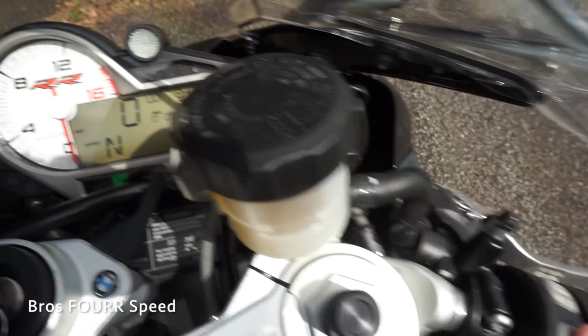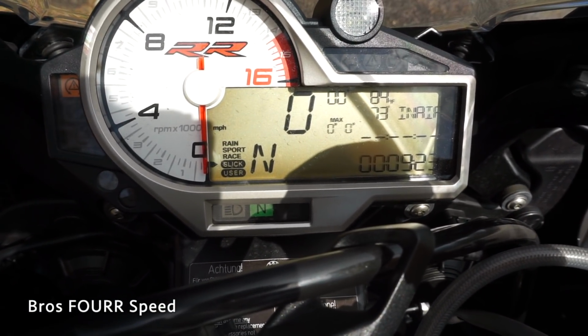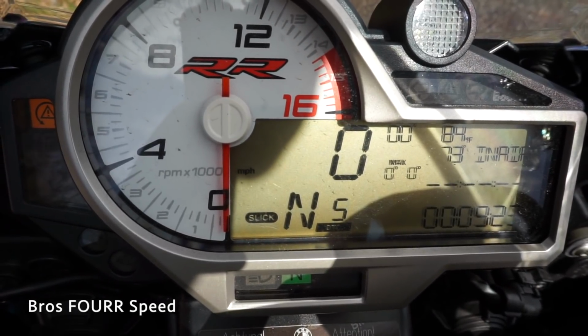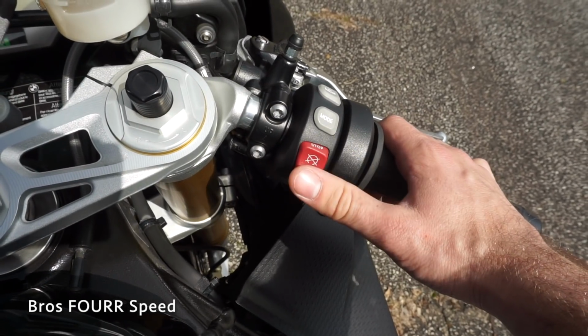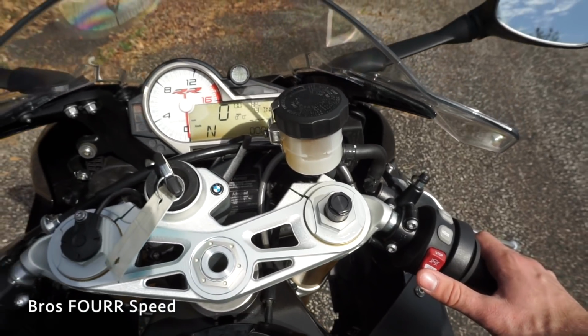You have the mode button for the different driving modes, so there's rain, sport, race, and slick. In slick mode, you can see the traction control setting. You have options 1 through 7 to be able to control that. And then below that is the engine start and kill switch. So it's off right now. We'll go ahead and do 2 clicks down and start it up.